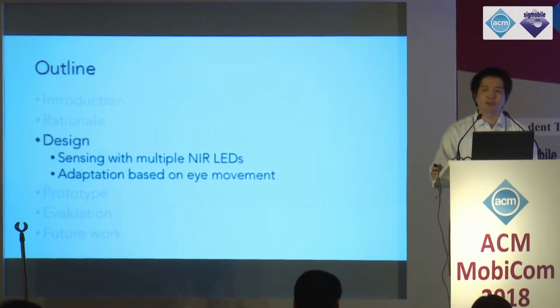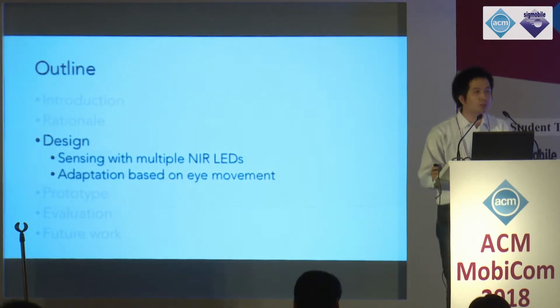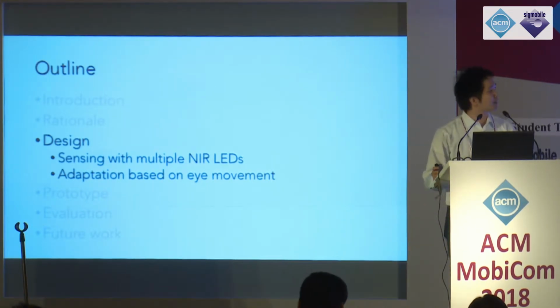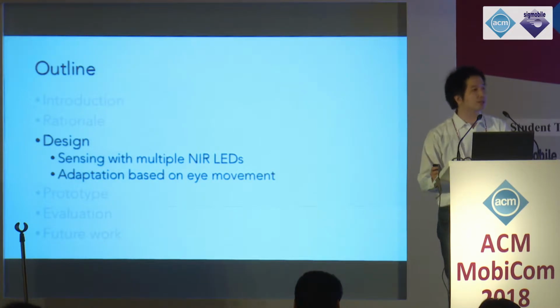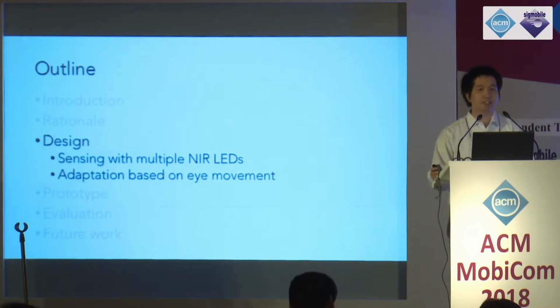To solve the problem, we propose two design components. First, to improve the tracking accuracy, we use multiple near-infrared LEDs around the eyes to increase the number of features we can collect from the eye. And to improve the energy efficiency, we adapt the sensing rate based on the eye movement. So first, let's talk about the sensing with multiple near-infrared LEDs.